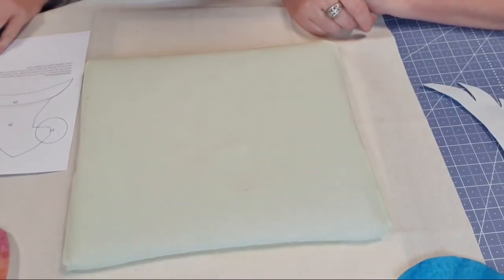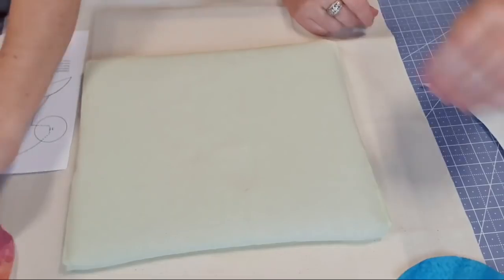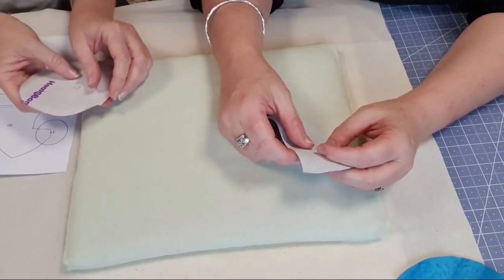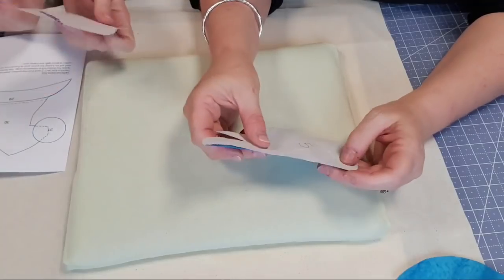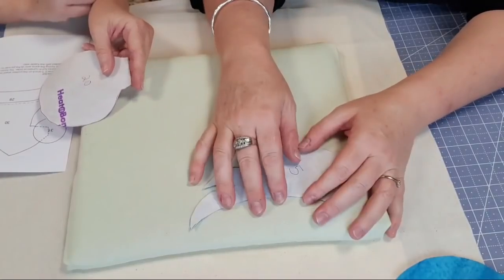Okay, cut each piece out nice and neatly. Now peel away the paper from the back of the applique shapes and position them onto the background fabric in numerical order. And then iron to fuse them in place. Okay. Alrighty, so this is where my tips and tricks come in.